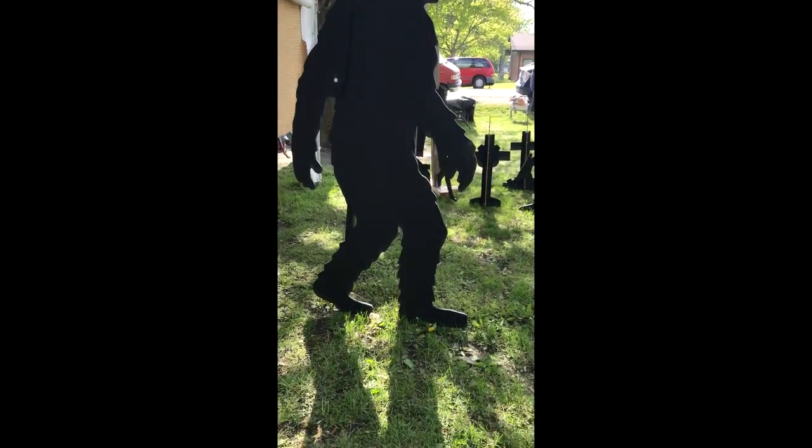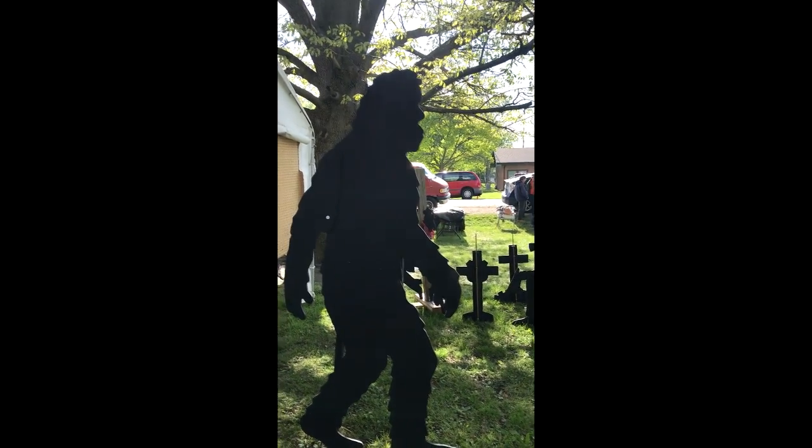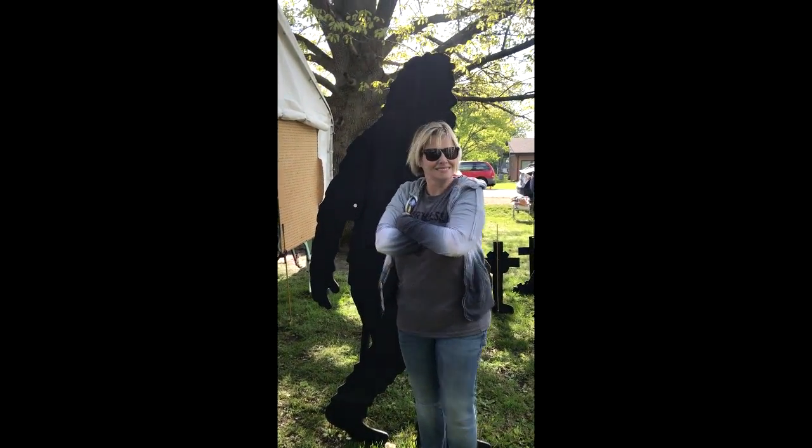Look at this yard ornament. This is Bigfoot. Becky, go stand next to Bigfoot. I want to show everybody how big Bigfoot is. Look at that. That's awesome. And he's only $40. He might be ours.